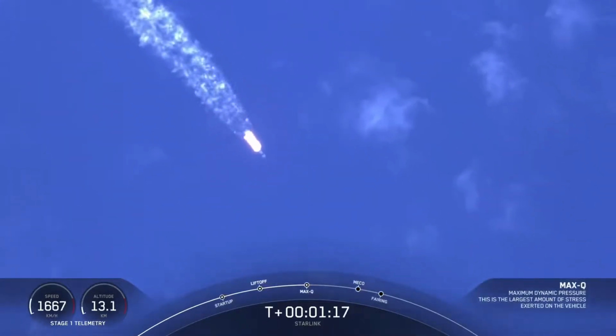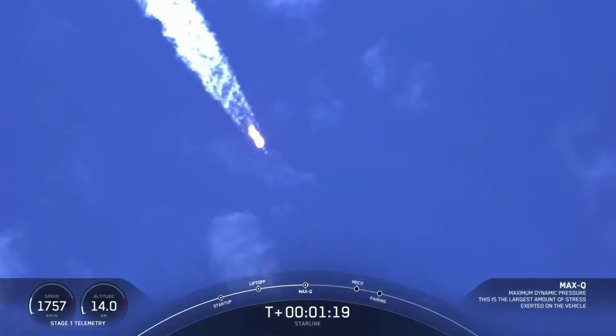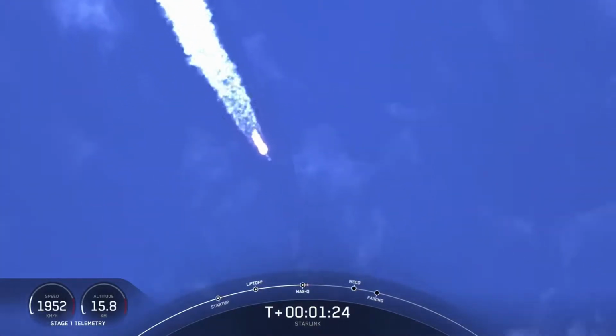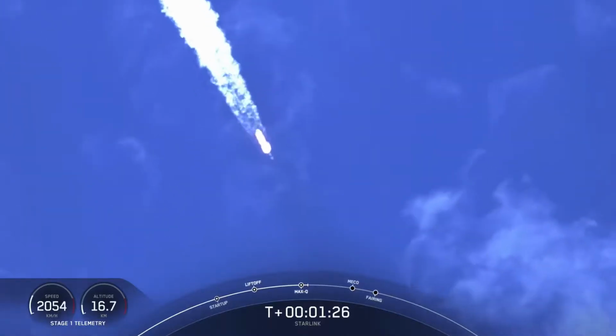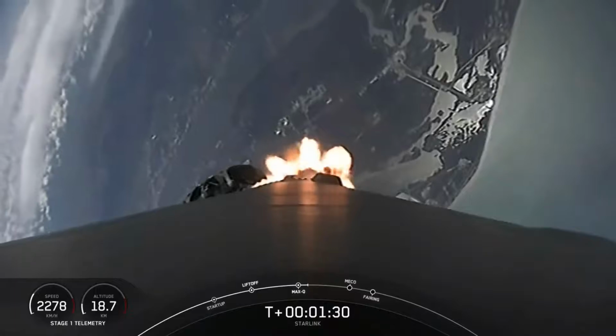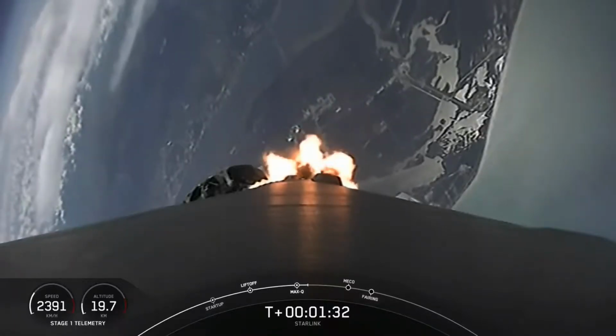Vehicle has reached maximum aerodynamic pressure. We just passed through max Q, and in about a minute, we will have 3 events happening back to back, and that's main engine cutoff, or MECO, stage separation, and second engine start 1.